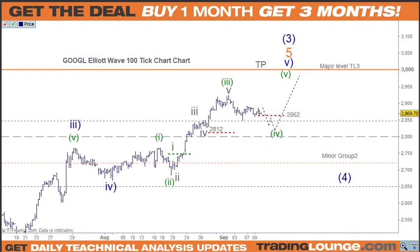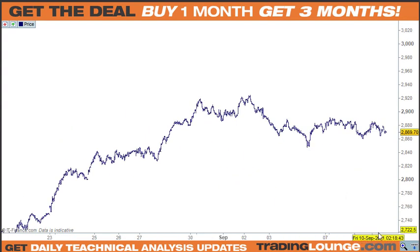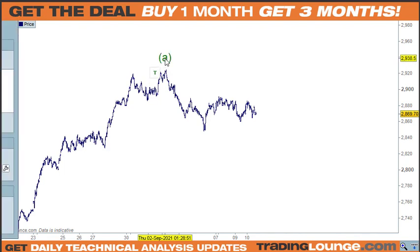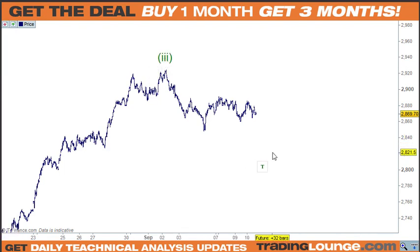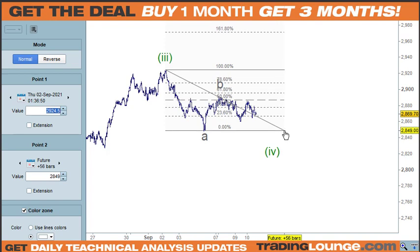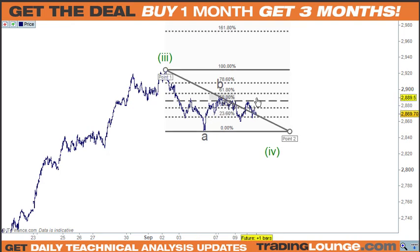Let's just have a little look at, this is 100 ticks. Let's just have a look at this on 10 ticks. So in a nutshell, we've got 1, 2, 3, 4, 5, so we can use that as the top. So we can put wave 3 there, and wave 4, we'll just put there for a moment. And we can see quite clearly that we've got 1, 2, 3, 4, and 5 here. Because we've got 5 waves there, that means we'll get a retracement back to the 50-60%, which brings us into that nice 50-60% retracement level there.